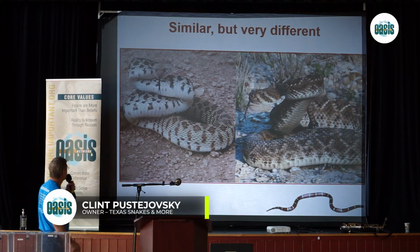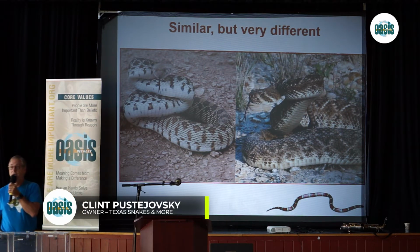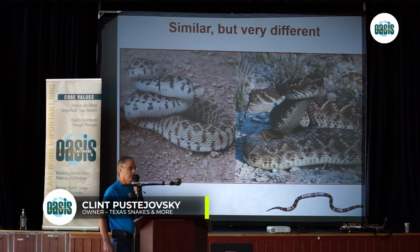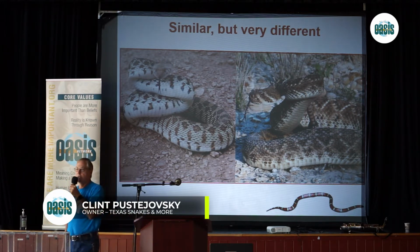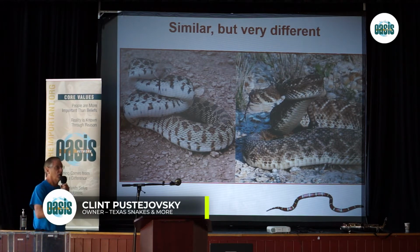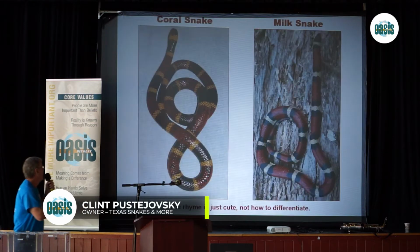Here's a pose of a bull snake on the left and a diamondback rattlesnake on the right. A rattlesnake does not always have a rattle. Why? They break. Their tail can be injured from an attack from an animal or run over by a vehicle. These are things that could not be too good.